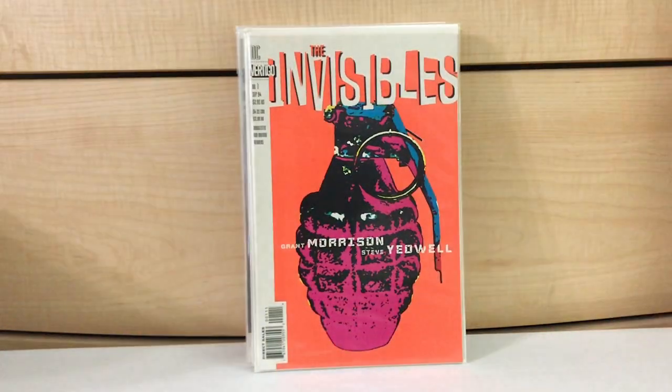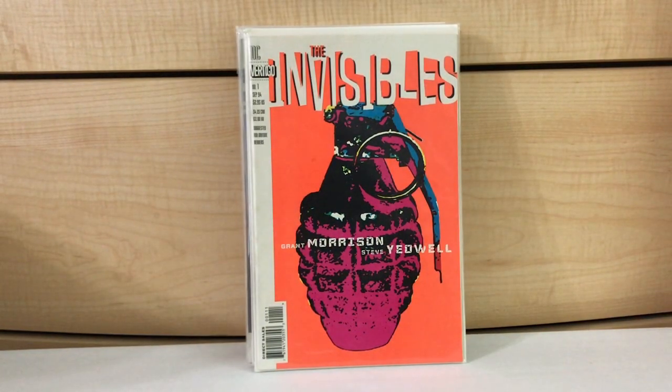Here's a book that I can never pass up when it's cheap. Invisibles number one, from DC Vertigo. I don't know why, I just can't pass it up. I remember when I was first looking for this book, it was so tough to find.